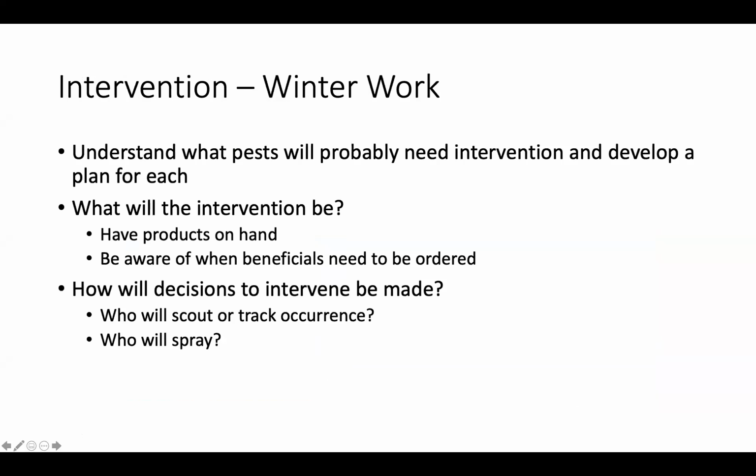So again, another thing to think about with winter work is to develop a set of what you expect, what pests will probably need some kind of intervention, either a release of beneficials or pesticide application, and develop a plan for that. So what will the intervention be for that particular pest? What products are effective? Get those products and have them on hand, or be aware of when beneficials need to be ordered. Often they need to be ordered 1 or 2 weeks before you can get them and release them. So that's something to keep in mind if you're thinking about using beneficial insects.